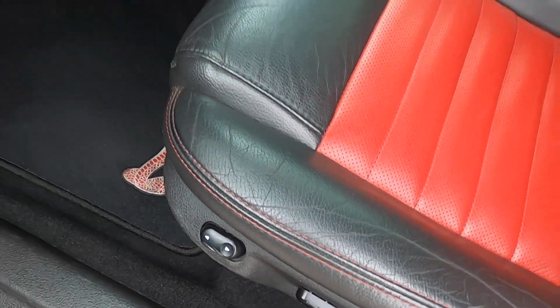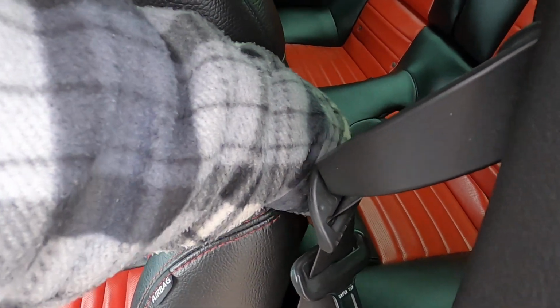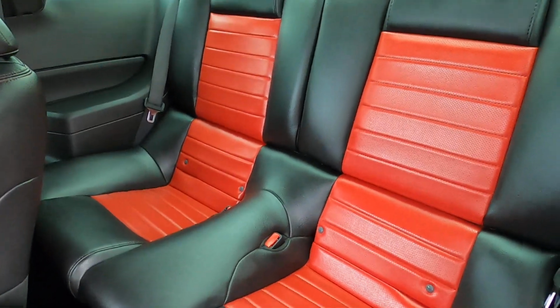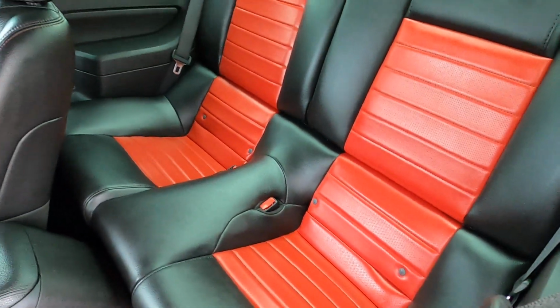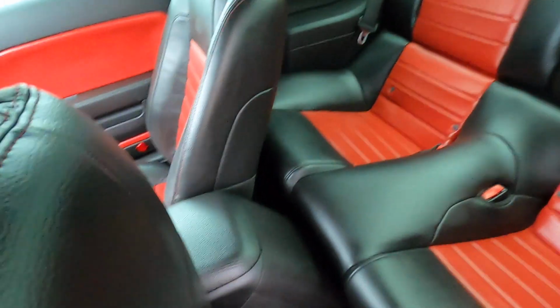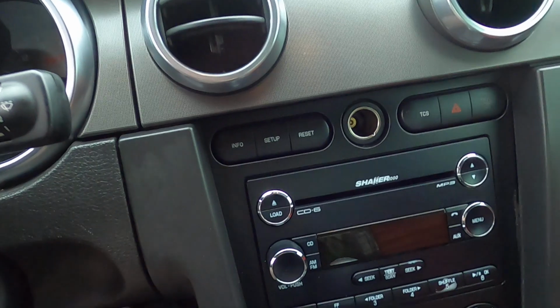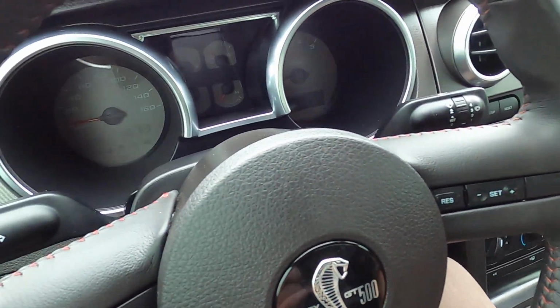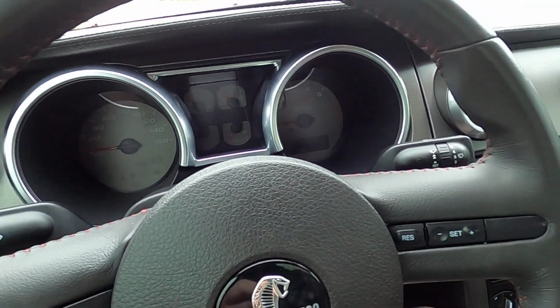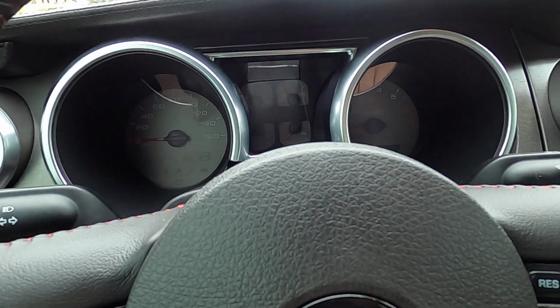A little bit of wear on the seat, but again, nothing that I feel like would detract from the experience of owning this awesome car. Back seats look phenomenal. They look brand new. Carpeting, all in great shape. It does also have the Shaker 1000 premium audio system, with 2 subwoofers in the trunk that are factory mounted off to the sides, so you still get good audio quality without sacrificing all of your trunk space.